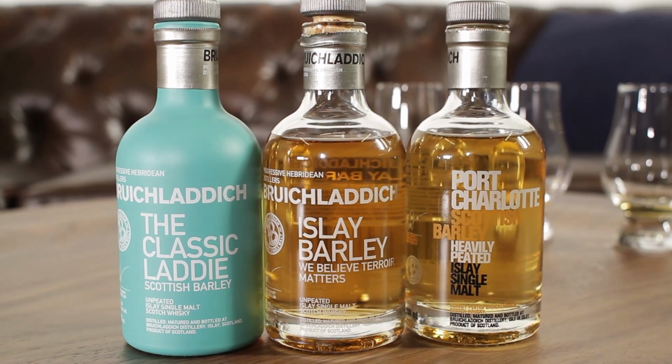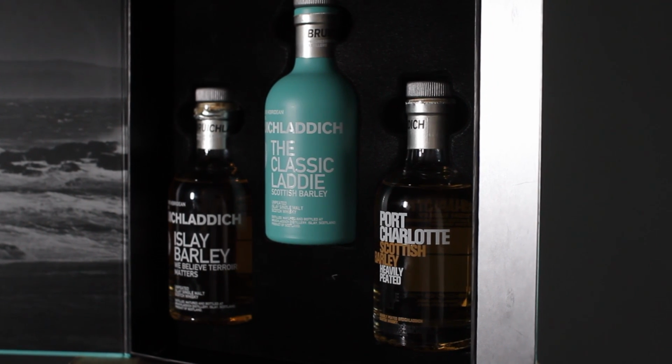So as you know from our first ever whiskey tasting video, we are huge fans of Bruichladdich, and they happened to send over this new Wee Laddie Pack, which is basically three whiskeys that, if you're going to try them for the first time, these would be the ones to try. This is the perfect accessory for any guy's night.